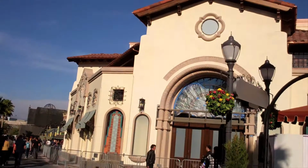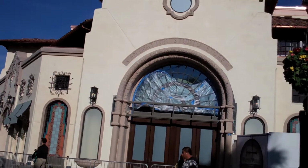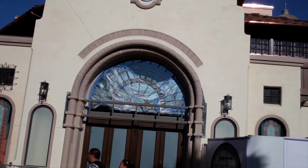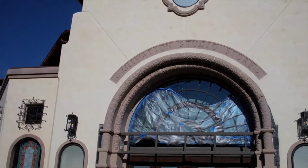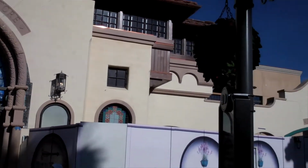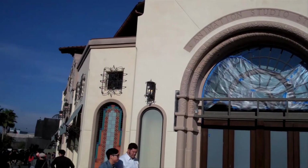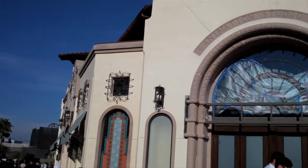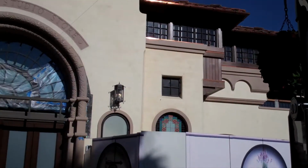Let's get started. This right here is one of the first items that you'll notice as you enter into Universal. This is the Animation Studio store. Right now it's slated for a spring 2018 opening, so this is going to be opening pretty soon, probably the next month. This is a relatively large building compared to what they used to have. It's also going to have Universal's first family center. I'm not exactly sure where that's going to be, probably on the other side of this building. It could be over there, for all I know.